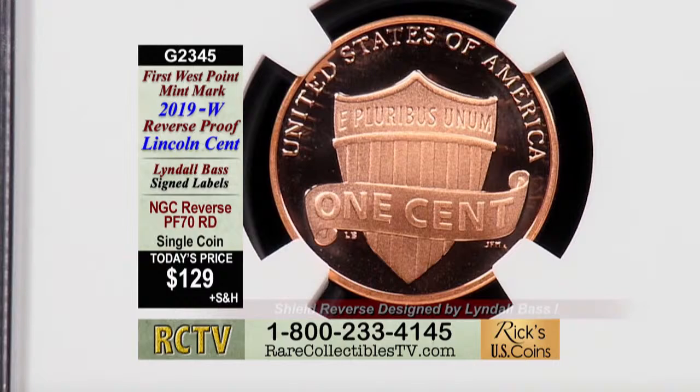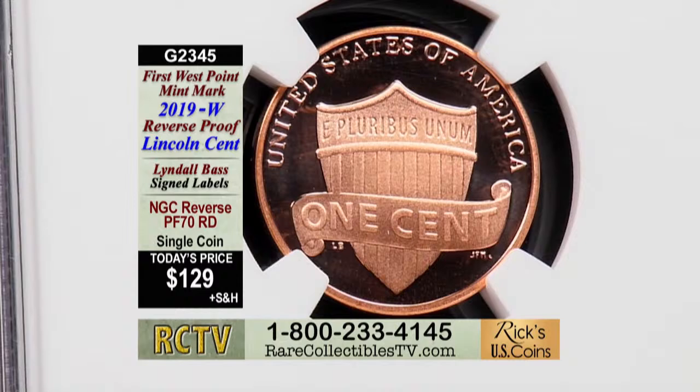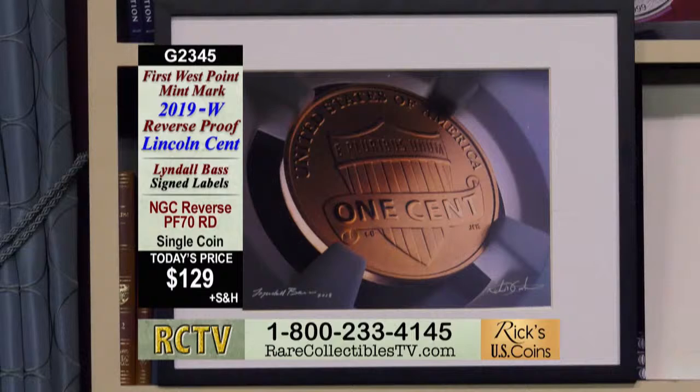Now, for those of you who don't know, the shield design was taken from the buttons of the Union Army soldiers' uniform. The shield represented Lincoln's successful piloting of the nation through the Civil War. The Union must prevail at all costs was Lincoln's obvious thought when he became president. And that reverse represents his successful attempts to keep the Union united.